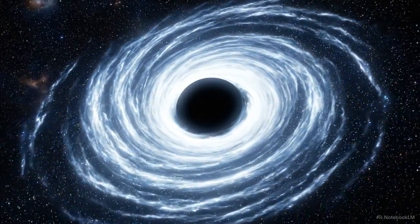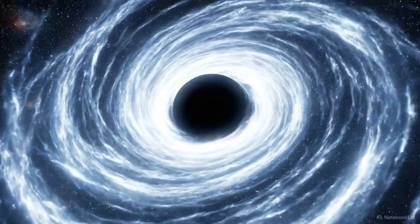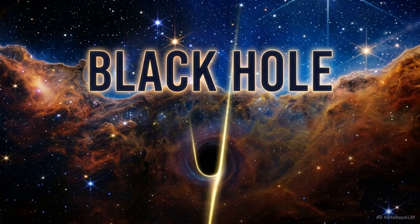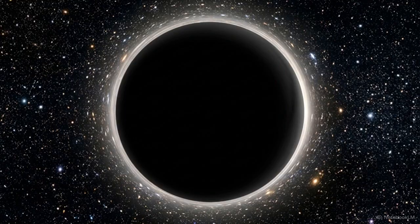Picture a cosmic drain, a rip in the fabric of space that ruthlessly pulls in stars and planets unlucky enough to wander too close. The term black hole describes the object's effect on light rather than its physical form. It is a linguistic metaphor for a specific state of extreme density. Physically, we are looking at an astronomical body.